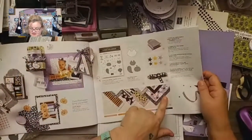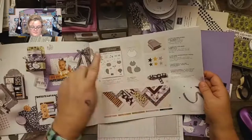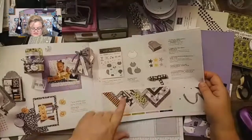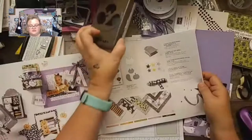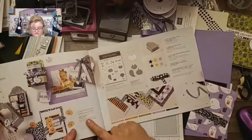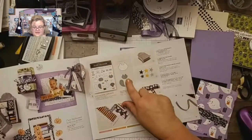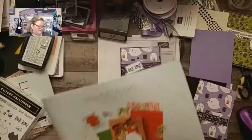Okay, so here's where you can buy the Cute Halloween 6x6 Designer Series paper. We have the Cutest Halloween. There's the stamp set and the punch, which I showed you. And then, of course, there's the collection where you can get all of it over here, or you can get the bundle price. And that's the stamp set and the punch. So page 51. So fabulous. Love, love, love all that stuff.